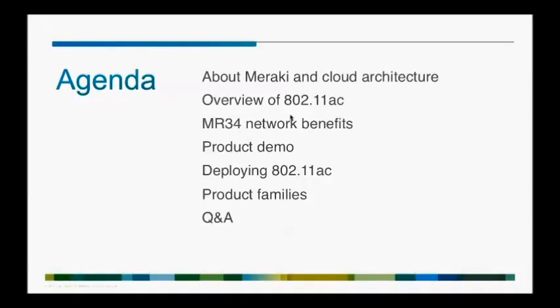We'll start off with a brief introduction to Meraki and to cloud management, and then we'll dive into an overview of 802.11ac. We'll go into a little bit of the technical details, looking into how 11ac gets some pretty significant speed improvements. Then we'll go into how specifically some 802.11ac APs like the MR34 can benefit your environment. And we'll mix that in with a product demo actually showing you live an 802.11ac deployment.